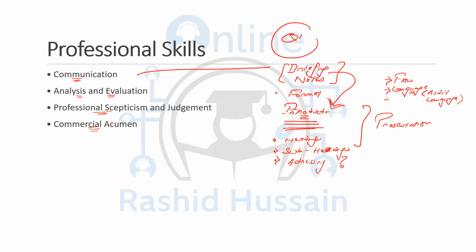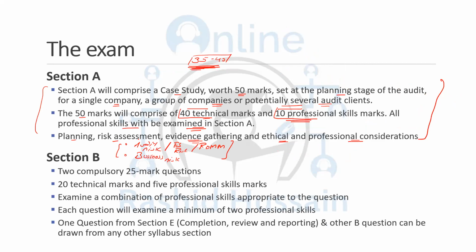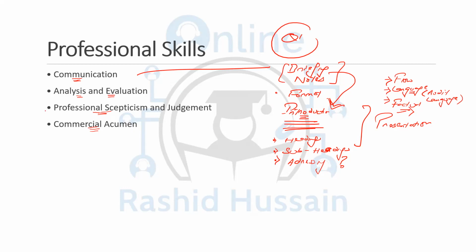And then you need to be factual. That means obviously talk about the facts within the case study. Don't just sugarcoat anything. There's no need to sugarcoat anything. So this is all about the communication within question number one. It says all professional skills will be examined in section A. So that means communication, and then we have the analysis. Now let's come to this.